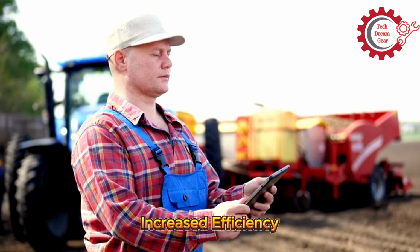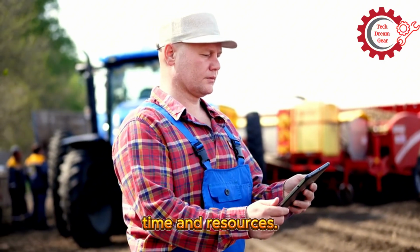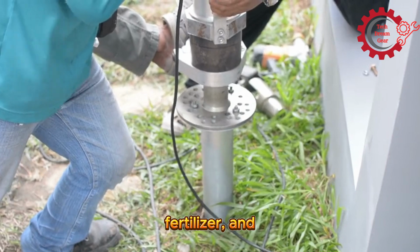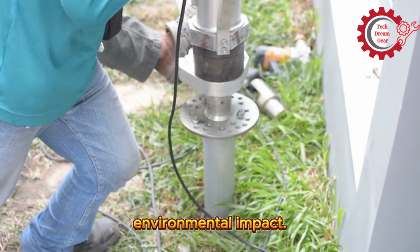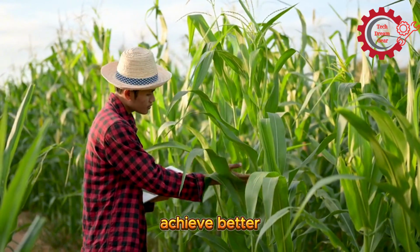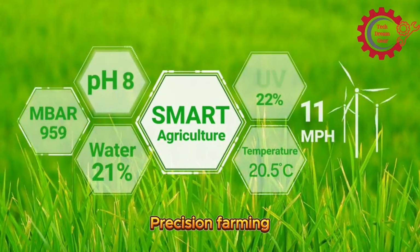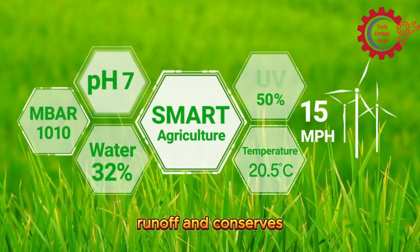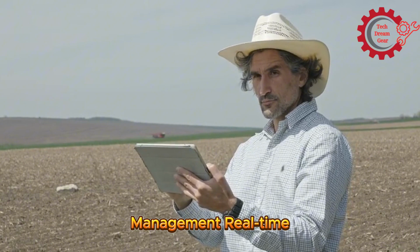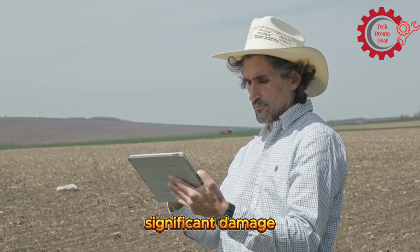1. Increased efficiency. Real-time data enables farmers to address issues promptly, saving time and resources. 2. Optimized resource use. Sensors help minimize water, fertilizer, and pesticide use, reducing costs and environmental impact. 3. Higher yields. By maintaining optimal conditions for crop growth, farmers can achieve better productivity and profitability. 4. Reduced environmental impact. Precision farming reduces chemical runoff and conserves water, contributing to sustainable agricultural practices. 5. Enhanced risk management. Real-time alerts allow farmers to respond to threats like pests, diseases, or adverse weather before significant damage occurs.